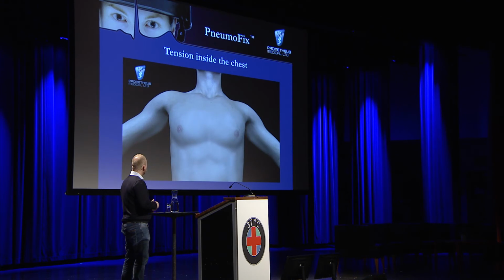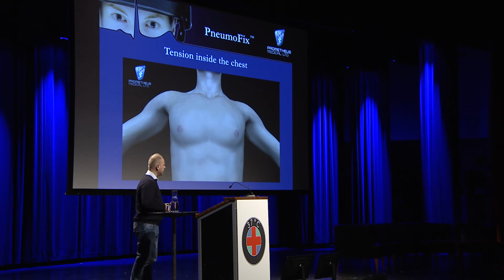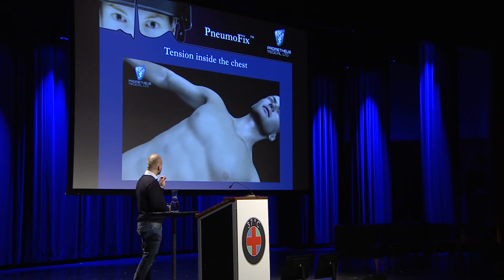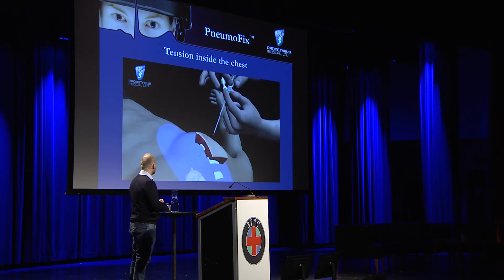And then I want to show you 2 products that we have been working on in the Prometheus group, which is Pneumofix. And the Pneumofix is a specialized needle that you can insert into the chest cavity so you can actually evacuate air under tension. So if you look at this video, you have a pneumothorax on this side, and you can see air collects around the lung, the lung collapses, and you need to get that air out. And to be able to do that, you need to insert a needle into the chest. We will just go between the ribs and into the chest.